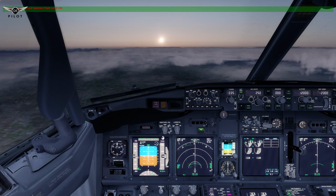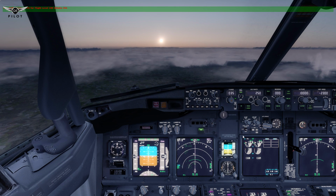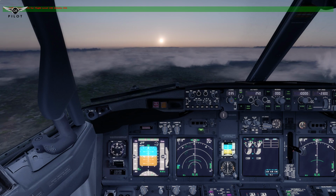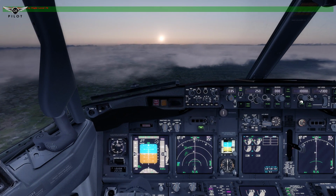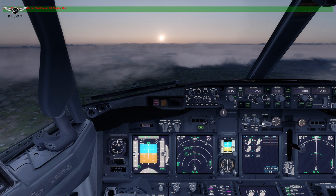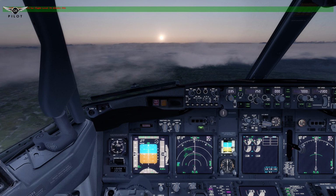Alitalia 356, descend and maintain flight level 100. Out of flight level 135 for flight level 100, Alitalia 356. Alitalia 356, descend to flight level 70. Out of flight level 115 for flight level 70, Alitalia 356.